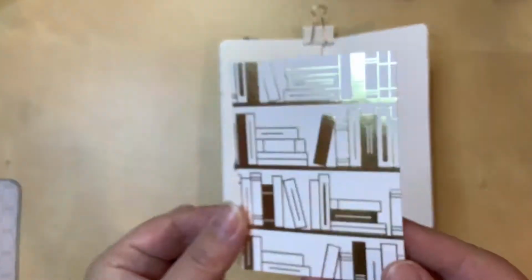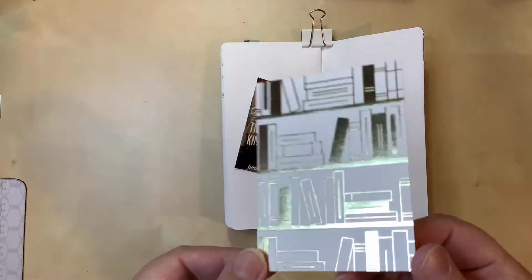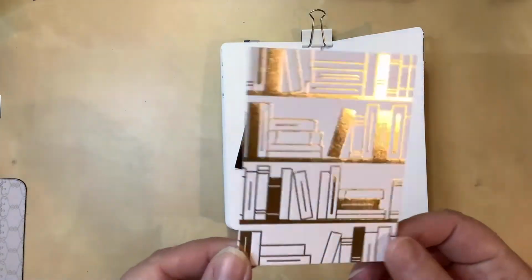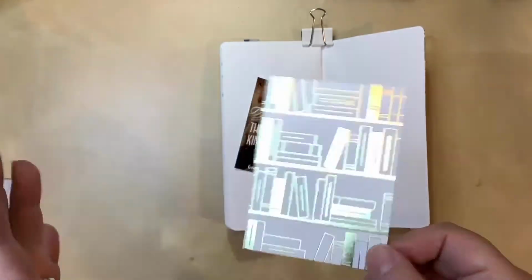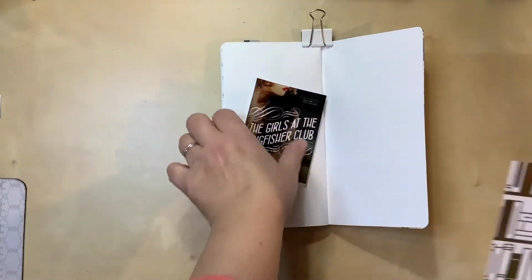It's got gold foil printing. I think this was a Kelly Perky one, maybe? Or Feed Your Craft. I know they did several book releases. I'm not sure, but whoever makes it, I love it. Look at that. That's fantastic.